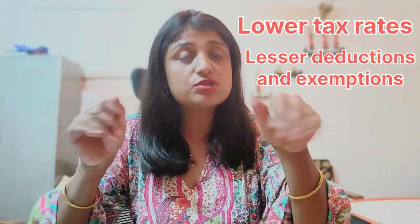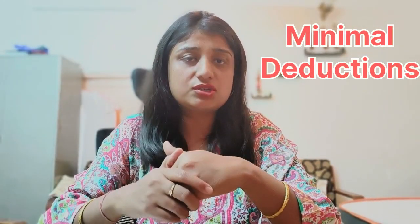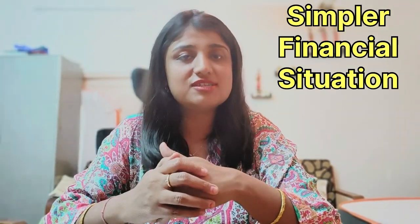On the flip side, the new tax regime offers lower tax rates but does away with most of the deductions and exemptions. It has lower tax rates but minimal deductions. It is ideal for those with fewer deductions or simpler financial situations.